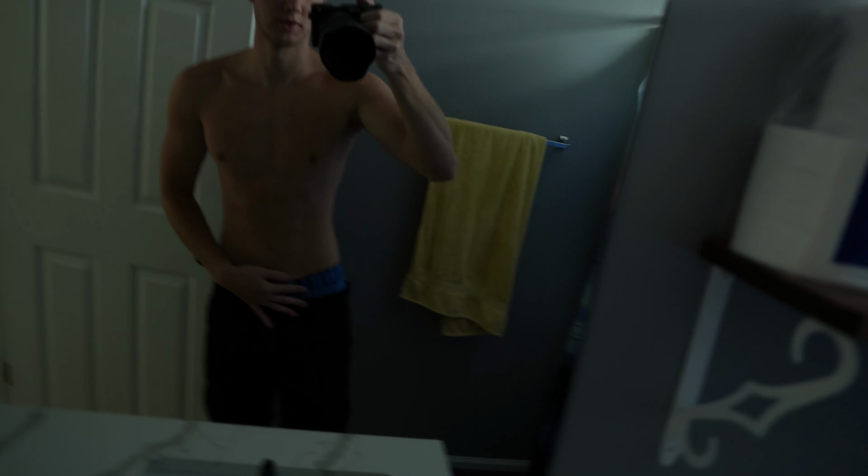Yo, here's a little physique update. Just got out of the shower. Haven't eaten anything all morning, so pretty lean.